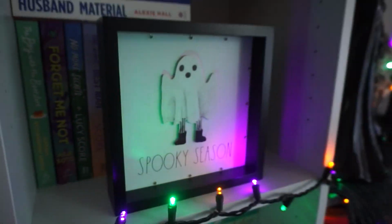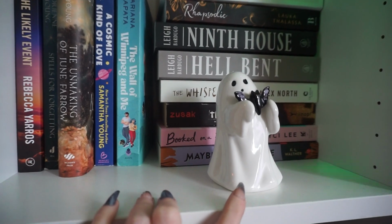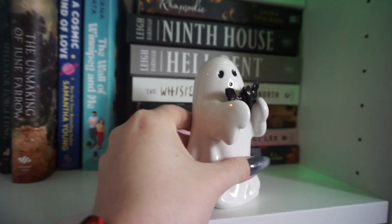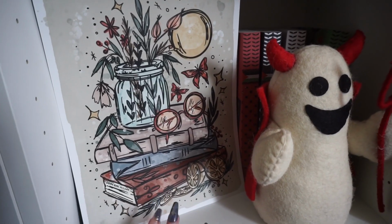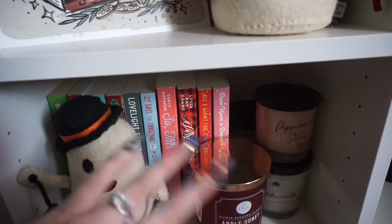You'll find that I have so many books. This little sign is a Ray Dunn sign. Continue on, this little figure is from Target. It is so adorable. This shelf is technically books that I got that I'm not sure when I'm gonna start. And down here behind all this is my Christmas books.